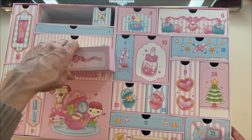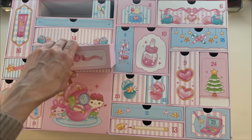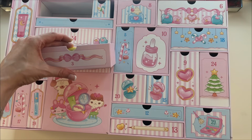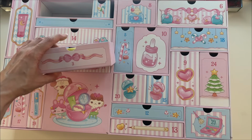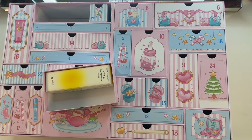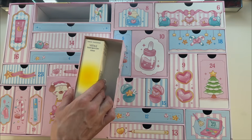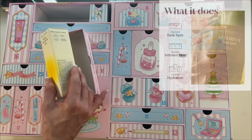Day number 3 is up here, and oh no, y'all. So what's reflecting up here is I have this big mirror, right? I can now see everything before you can, because these are open on top. So I can't play the game in this particular video, but you can still guess. This one is pretty easy, isn't it? The good old Vita C Dark Spot Care Serum.